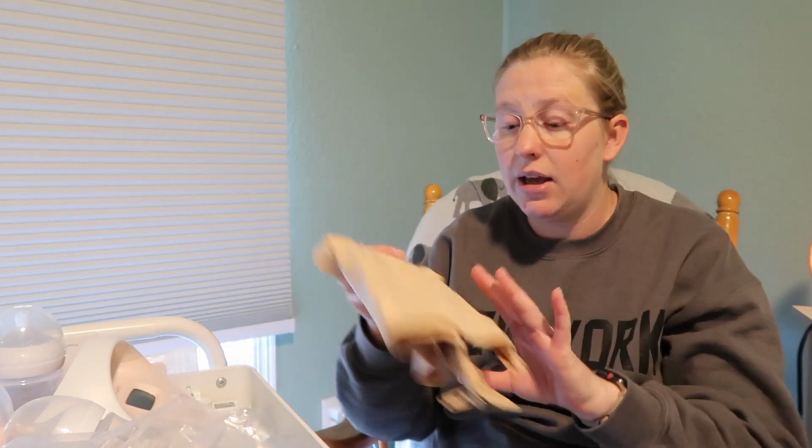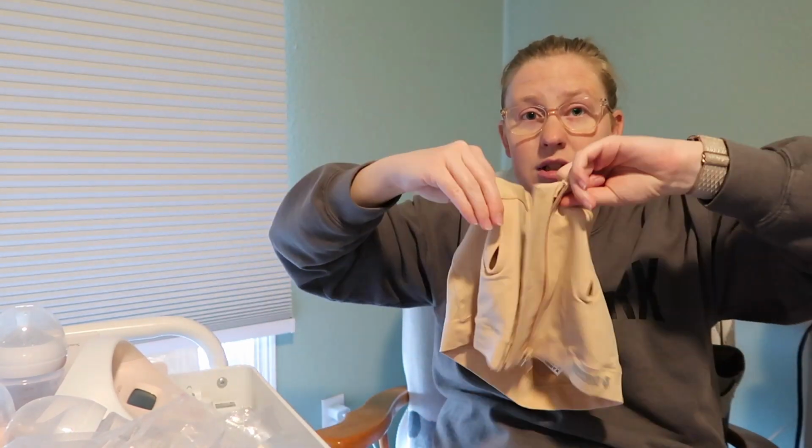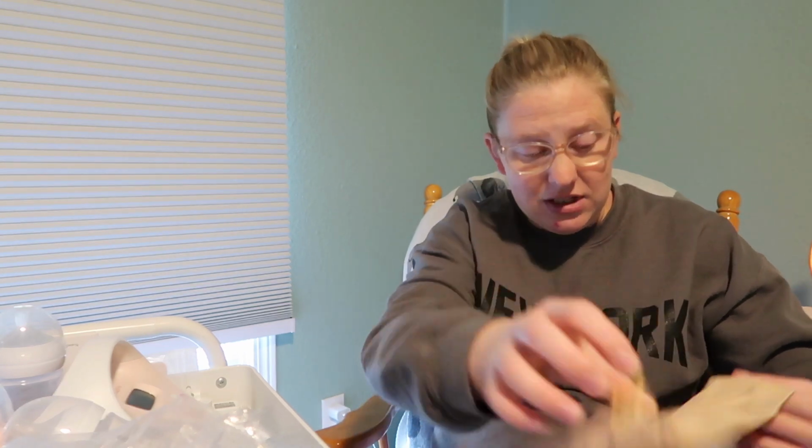The pumping bra that I had from my other two kids is very stretched out. So I went ahead and got another one, a Medela, and it's simply just for pumping. It's a medium. I tried it on. It's very tight. I'm not sure how it's going to fit after baby comes because I have a large stomach right now, so it may not work. I might have to end up buying the large, but we'll see.